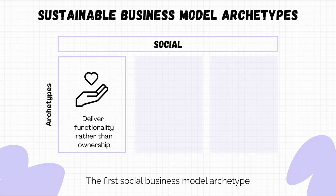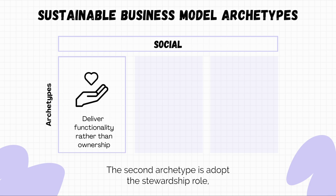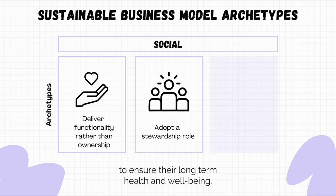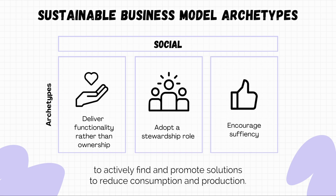The first social business model archetype is deliver functionality rather than ownership. This means switching the core of the business from selling ownership of a product to providing a service instead. The second archetype is adopt a stewardship role, which entails the proactive engagement with all stakeholders to ensure their long-term health and well-being.